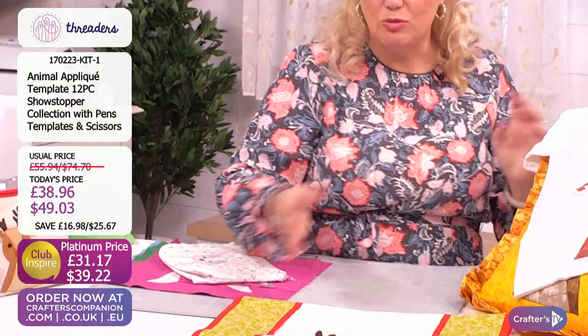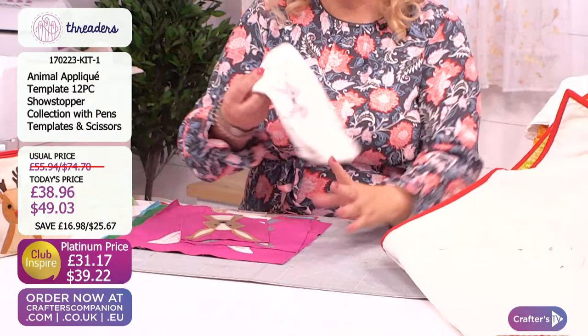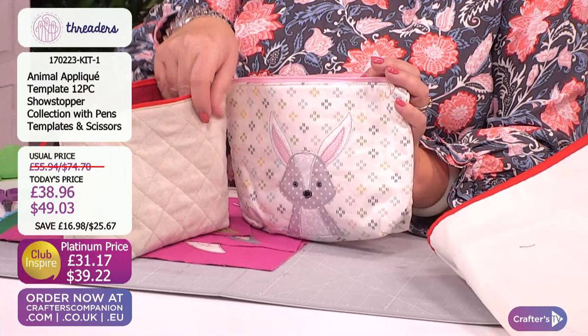So that t-shirt is a really great idea, but also using them for table runners. This one, obviously festive because he's got a red nose, but that is a great item to have. Using them to embellish little bags as well. This is really cute, a little toiletry bag. Maybe you want to do that for Easter. Or you've got this one here, which has been finished up with a bit of quilting on the back, which looks really good. And of course, you can make and sell if you wanted to with these.